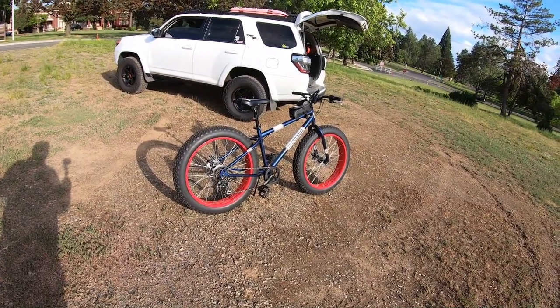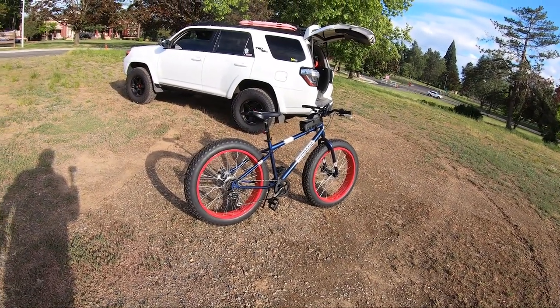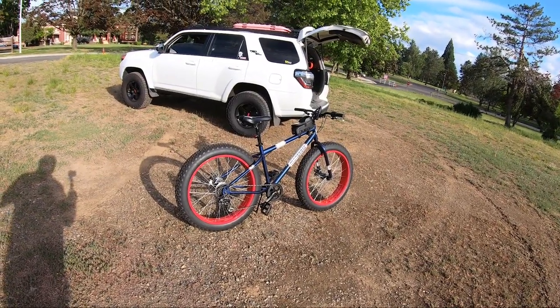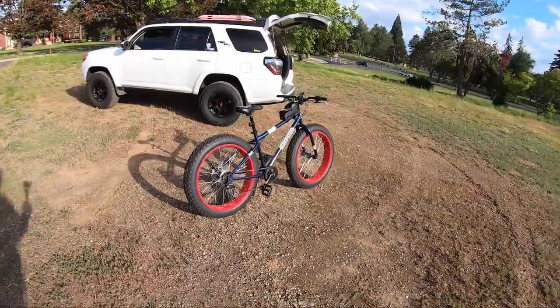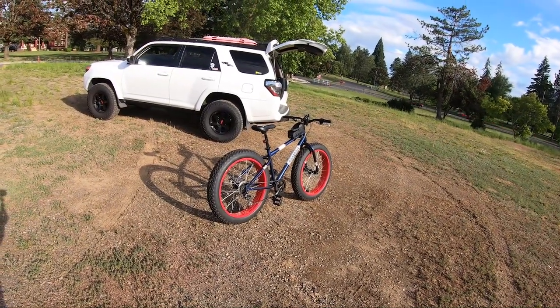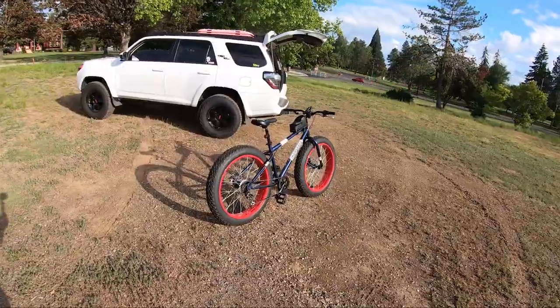I'm a bigger guy, needed to find something that could handle my weight no problem. I'm not hitting trails, I'm not gonna go hammering through the woods. Wanted something I could just cruise around the neighborhood, maybe go play around, go camping and take it and whatnot, and this is what I got.